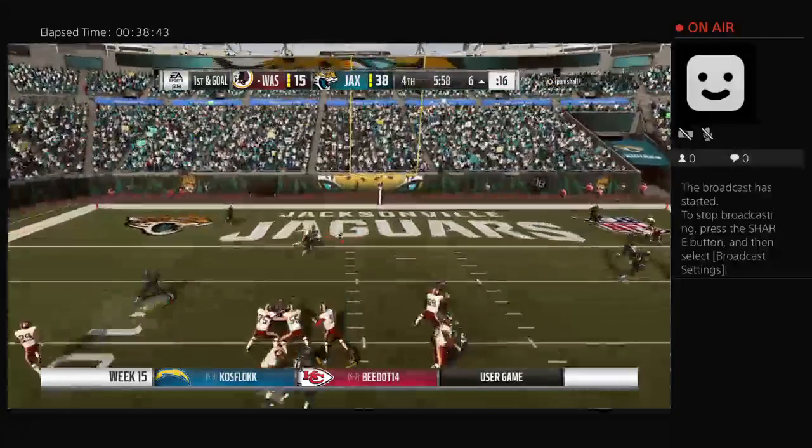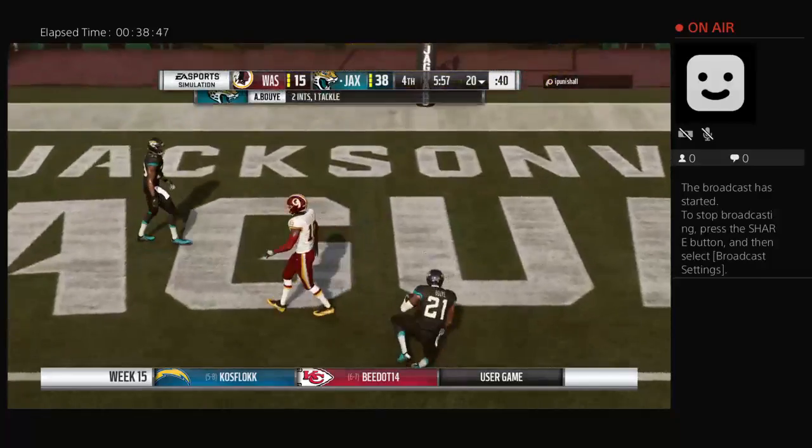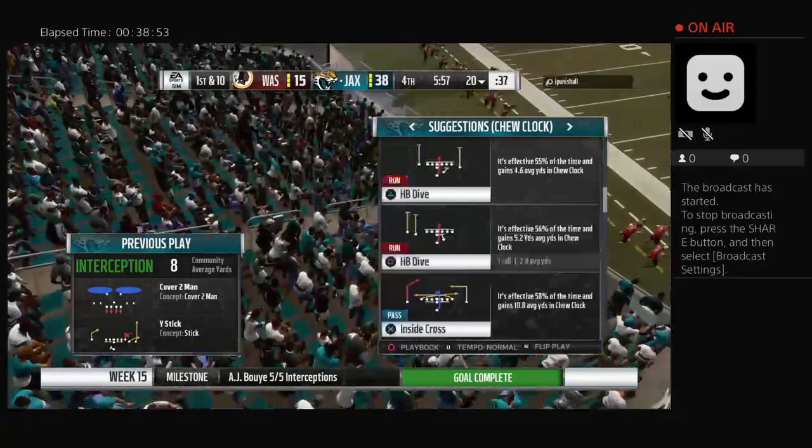Here's Barrett looking to throw. A battle for it, and it's intercepted. A.J. Boye with a pick. And a big turnover there as his guys will get the football back.